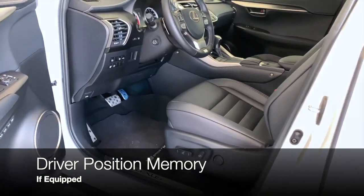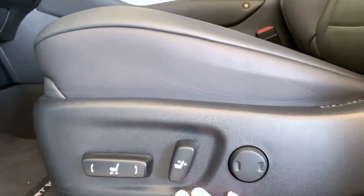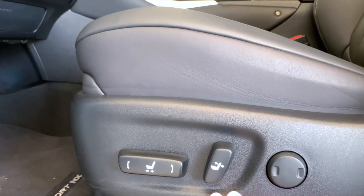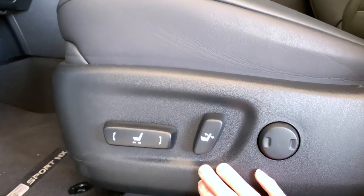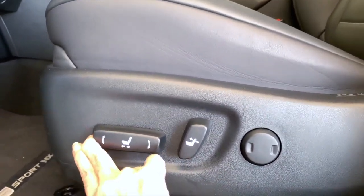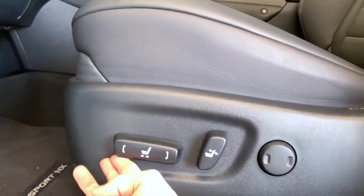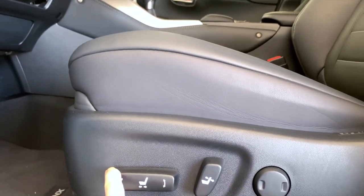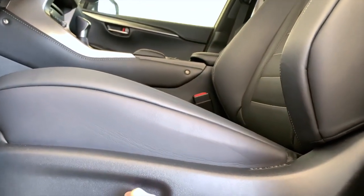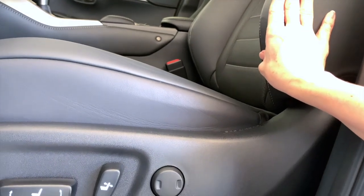Once you're inside the vehicle, it's always a good first step to go ahead and adjust your seat position for your safe driving position so that you can save it to driver position memory if your NX is equipped with driver position memory. So you'll make your seat adjustments forward, back, raise the hip point or lower. You can also raise and lower the front portion of the seat cushion. Tilt or recline, depending on where you like your back to be placed while you're driving.